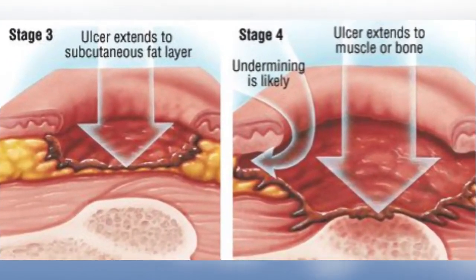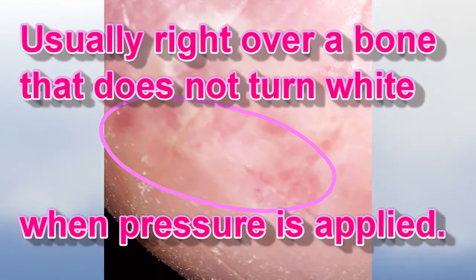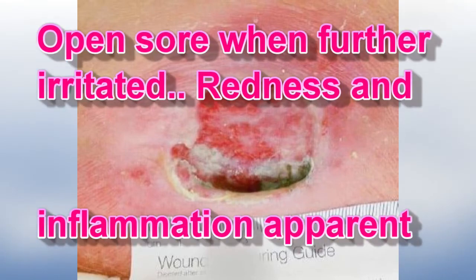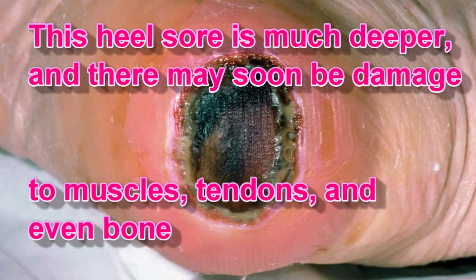Let's define the 4 stages of a pressure sore. Stage 1 is an area of skin, usually right over a bone, that does not turn white when pressure is applied to it with a finger. In stage 2, the outer layer of skin is damaged and may even be gone. The affected area becomes a blister and then an open sore when further irritated. Redness and inflammation are apparent on the skin surrounding this blister or sore. During stage 3, tissue loss becomes more apparent. Tendons and muscles are not yet exposed, but some fatty tissue might be present. The sores now become a sunken hole known as a crater. In stage 4, the sore is much deeper, and there may be damage to muscles, tendons, and even bone.